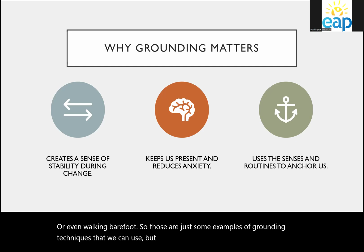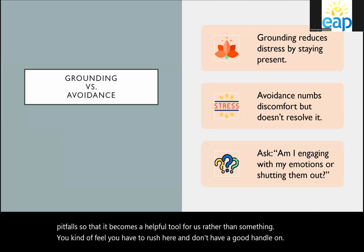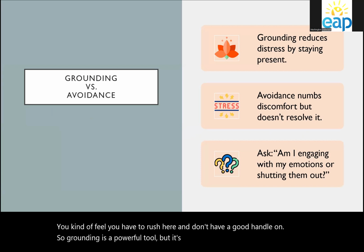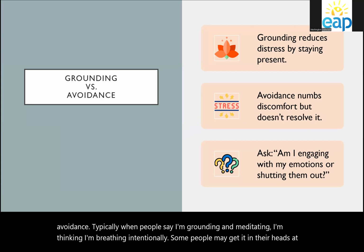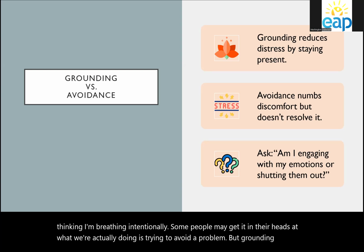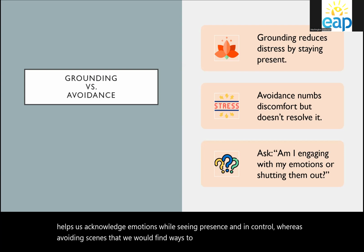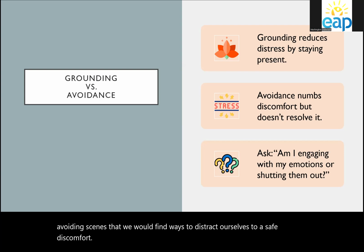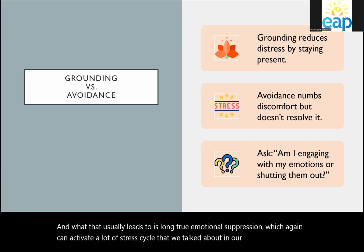But I really want us to dive into how to use grounding effectively and focus on avoiding common pitfalls so that it becomes a helpful tool for us rather than something we feel we have to rush through or don't have a good handle on. Grounding is a powerful tool, but it's important to distinguish it from avoidance. Typically, when people say, "Oh, I'm grounding, I'm meditating, I'm thinking, I'm breathing intentionally," some people may get it in their heads that what we're actually doing is trying to avoid a problem. But grounding actually helps us acknowledge emotions while staying present and in control. Avoidance means that we would find ways to distract ourselves to escape discomfort. What that usually leads to is long-term emotional suppression, which can activate that stress cycle that we talked about in our prior session. And that's what we're trying not to do.